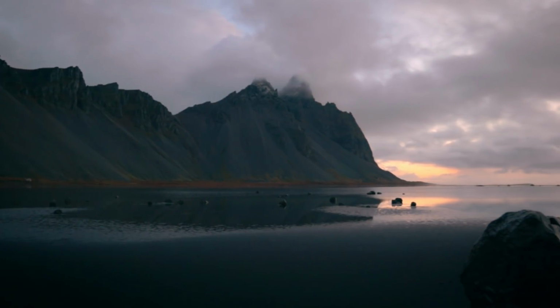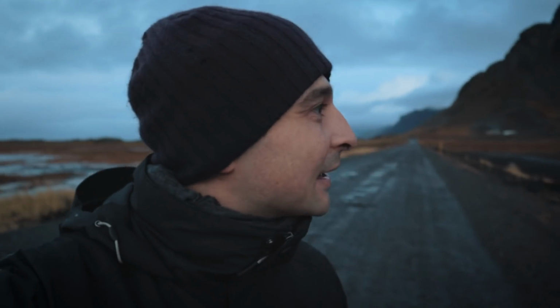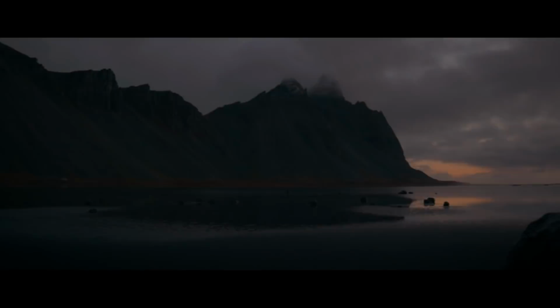So this morning, if I'm honest, I'm feeling a little bit nervous because we are currently at Vestrahorn in Iceland. Vestrahorn is, I think, probably top of my list of places I want to photograph. The weather forecast for this morning, when we checked it last night, did not look good, and we were thinking, oh no, we're not going to get good conditions. And I looked out the window this morning at about 4:30 and I could see stars, and it looks like it's going to be okay this morning.